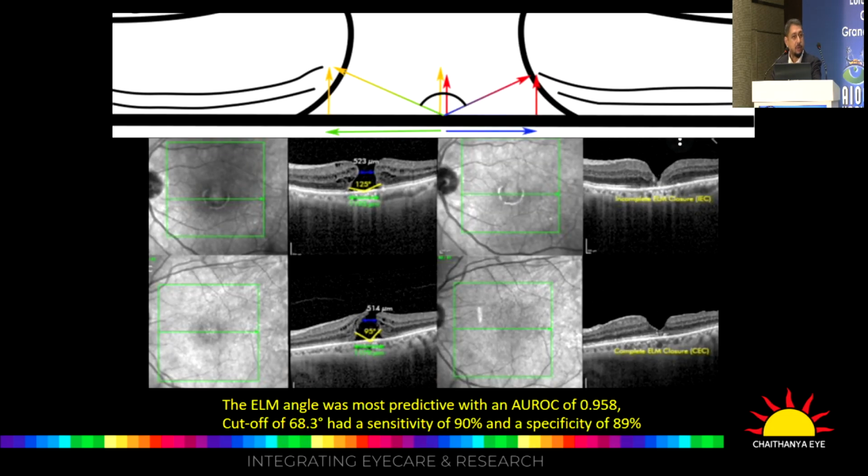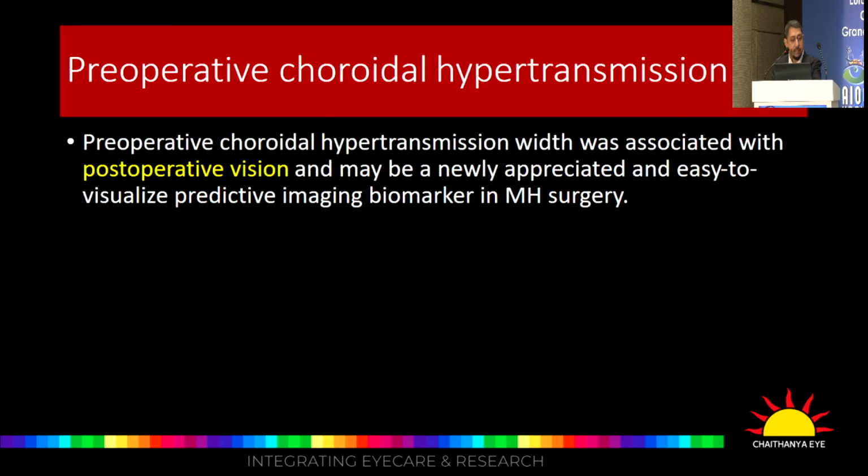That is the angle between the ELM on both sides. And we got a cutoff level of 68 degrees. When the angle was less than 68 degrees, the ELM tended to close better. And when it is more than 68 degrees, the ELM gap was remaining inside.